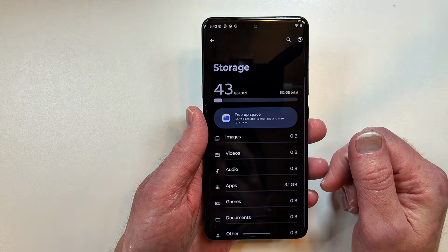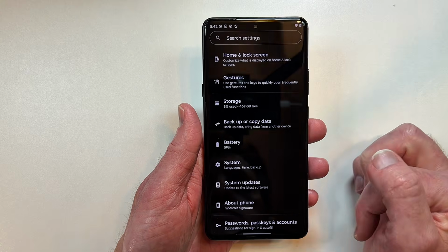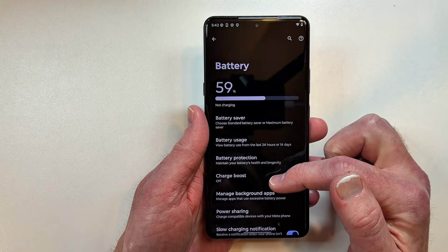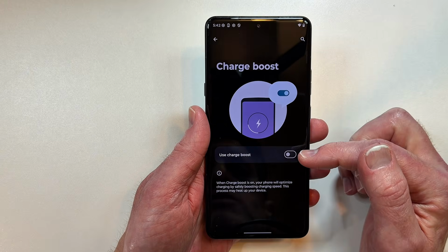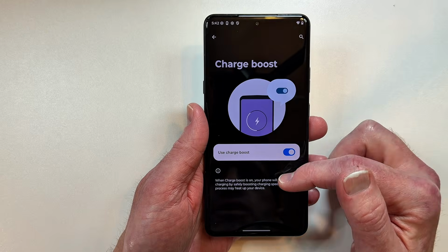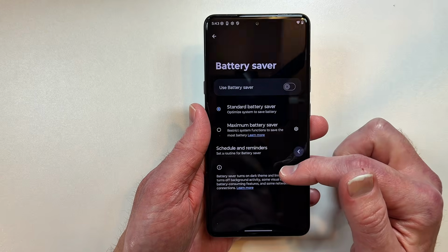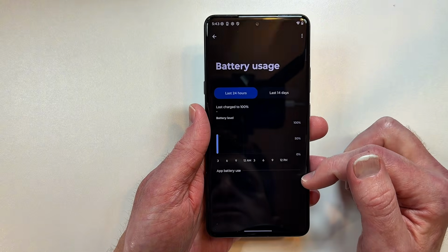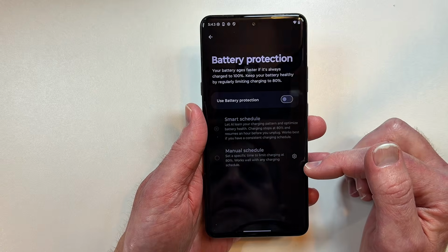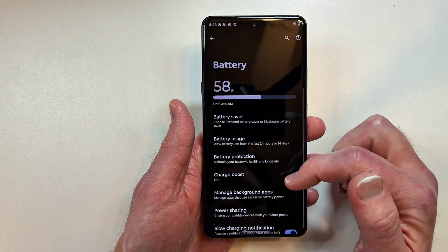Storage. I do have 512 gigs right here. I wanted to show you the battery. Let's see. Charge boost. Cool. Yeah, I definitely want to charge in my boost. Or boost in my charge, excuse me. Battery saver. You got all that good stuff. Battery usage. You can certainly tell from there. Battery protection. Not going to have the 200 charging cycle blunder that Pixel put in there.